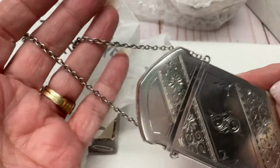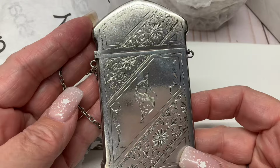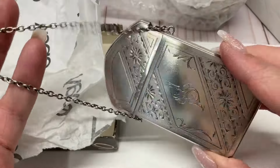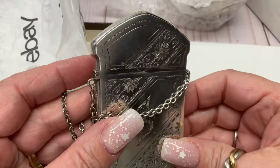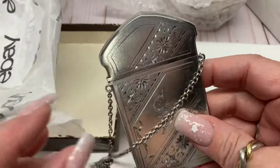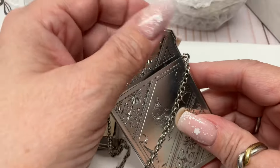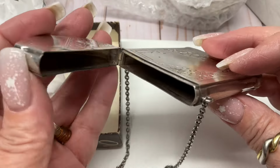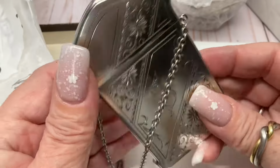Oh, wow. Wow. You guys, this is so cool, isn't it? Okay, there's a hinge there, so I'm going to try this very gently. Oh my gosh. This is so cool.